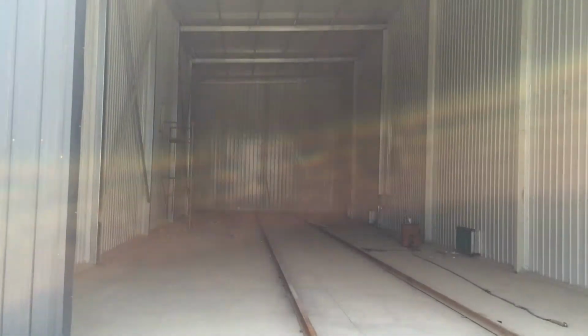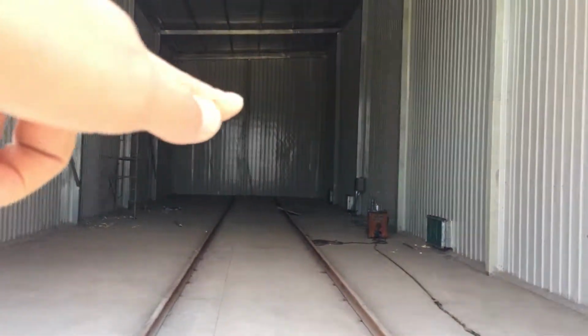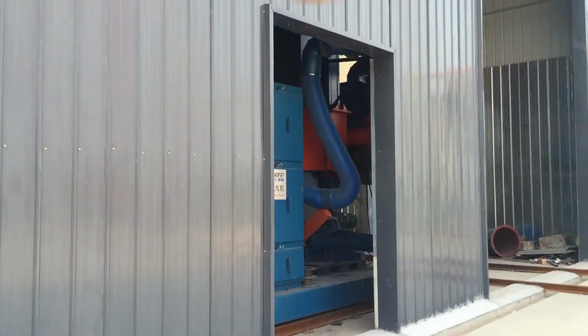Now you see the houses for the painting. The rotators will bring the wind turbine here and paint it in this house. And the neighbor house is for the sand blasting.